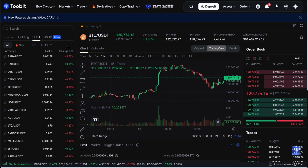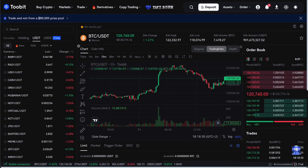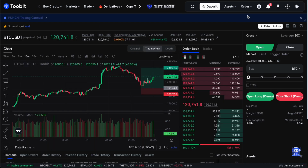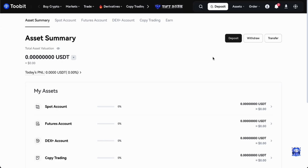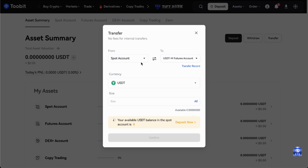This is one of those small but important details that can save you money over time and make your trading experience more efficient. Once you've got your balance in USDT inside your spot wallet, the next step, if you want to trade with leverage, is to move it into your futures wallet. On Toobit, this transfer is instant, free, and incredibly simple. You just click Transfer, select the amount you want to move, confirm, and your funds are ready to trade with immediately.